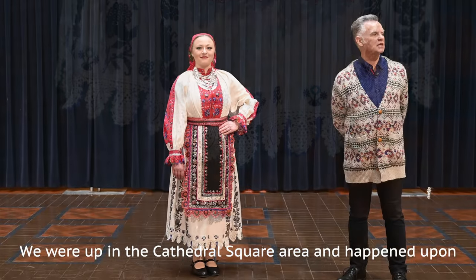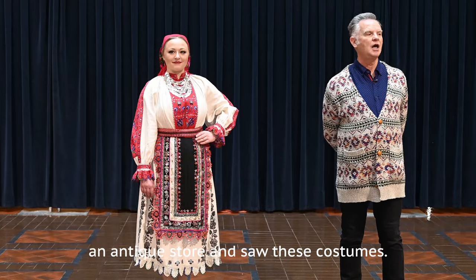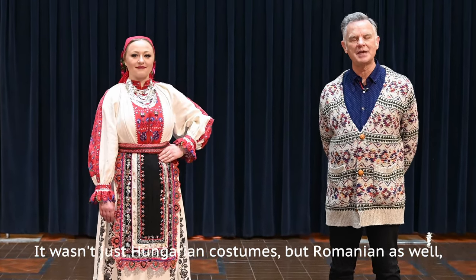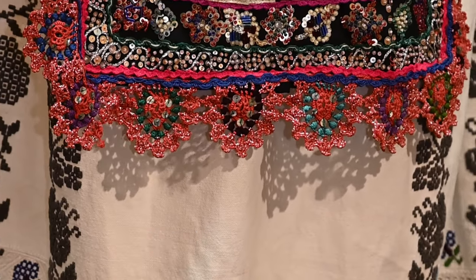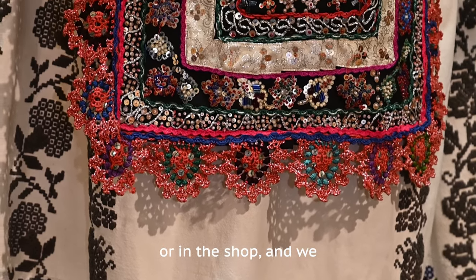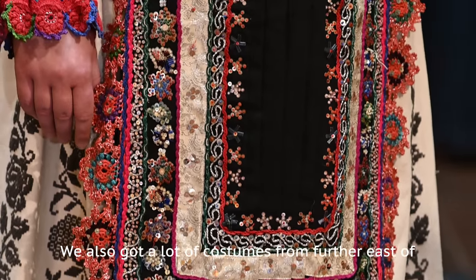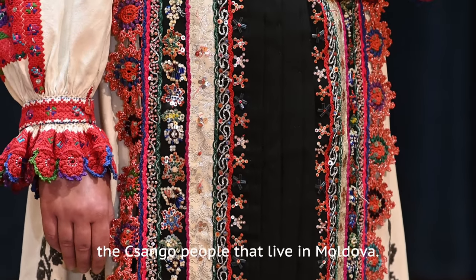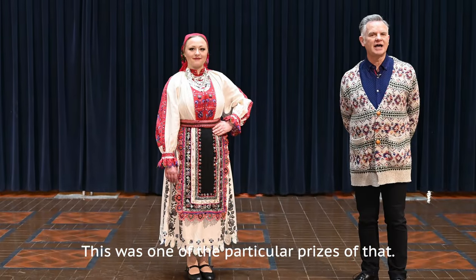And we were up in the Cathedral Square area and happened upon an antique store and saw these costumes. And it wasn't just Hungarian costumes, but Romanian as well. And there were two of them in the window, I don't remember if they were in the window specifically or in the shop, and we came home with both of these costumes. We also got a lot of costumes from further east of the Chango people that live in Moldova, but this was one of the particular prizes of that.